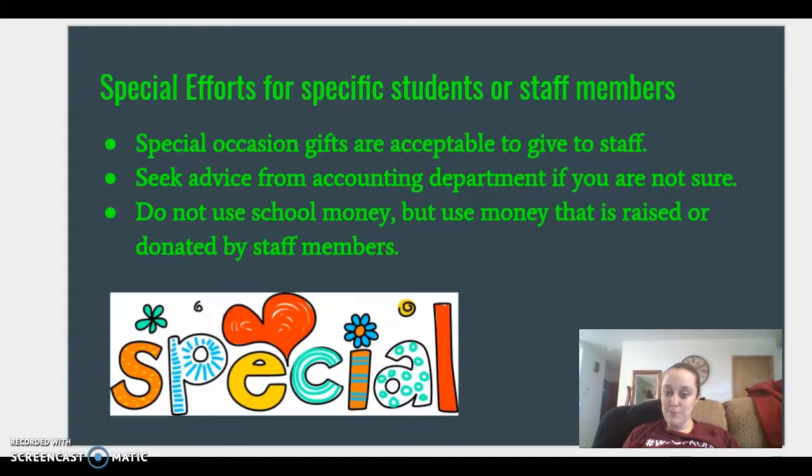Special efforts for specific students or staff members. Special occasion gifts are acceptable to give to staff members. Again, for example, a baby shower, a wedding, a retirement, a death in the family. Those things are not things that happen all the time, and they are okay to give to staff.